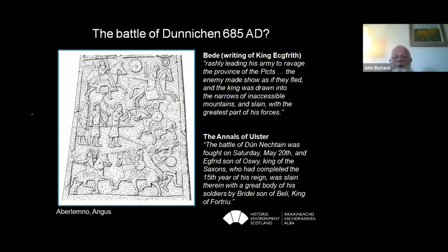It has to be said, I know scholars who don't even buy into the fact that these are Anglo-Saxon helmets, that they would say that this is just a sculptural device, a pictorial device to separate winners from losers, one side from the other. You pays your money, you takes your choice. Personally, I think the closeness of what's shown here to what's shown on the Franks Casket and the actual archaeological evidence of the Coppergate helmet, I think it's more likely that we are looking at Anglo-Saxons. But whether it's Dunnichen or not, I'm less persuaded.